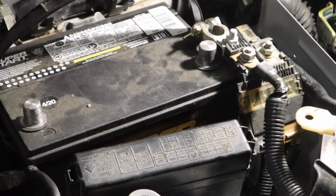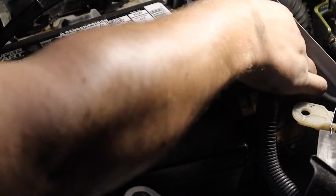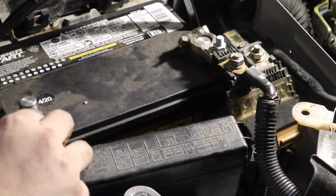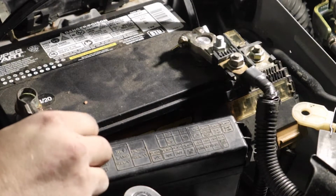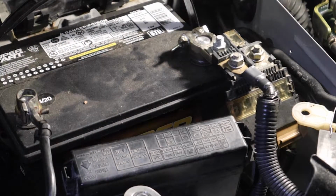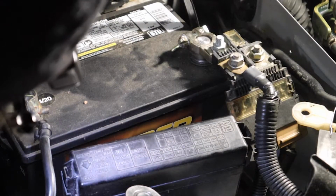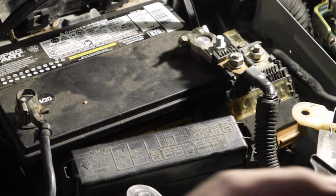Okay, let's connect this battery and hope nothing wigs out here. I can see lights on in the car, and hear a relay clicking over. Not sure what that is. Feels like it's this top one here.